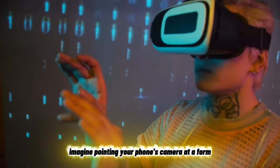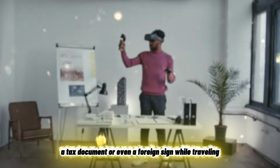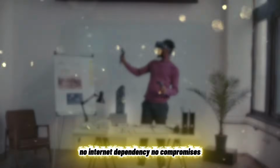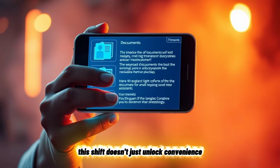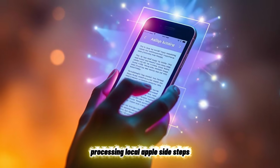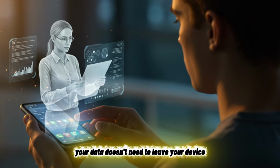Imagine pointing your phone's camera at a form, a tax document, or even a foreign sign while traveling, and getting a perfectly accurate interpretation in real time. No lag, no internet dependency, no compromises. This shift doesn't just unlock convenience, it transforms trust. By cutting latency and keeping AI processing local, Apple sidesteps one of the biggest criticisms of modern AI: privacy trade-offs. Your data doesn't need to leave your device.